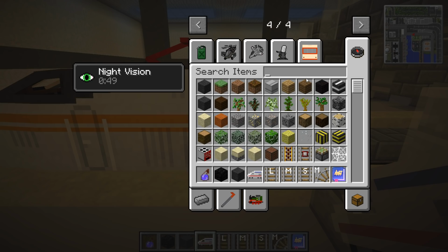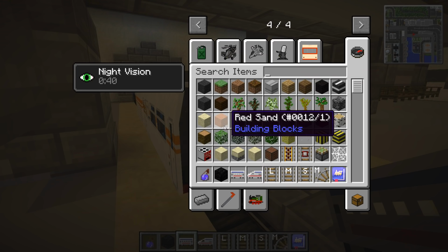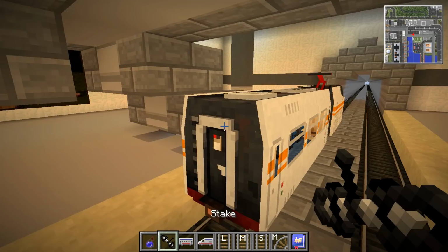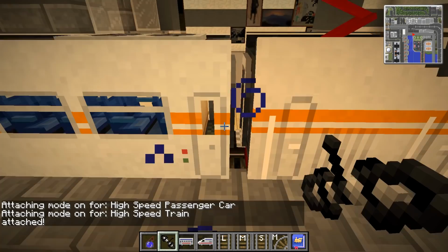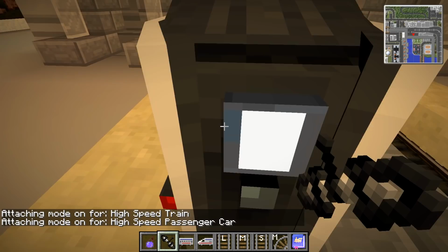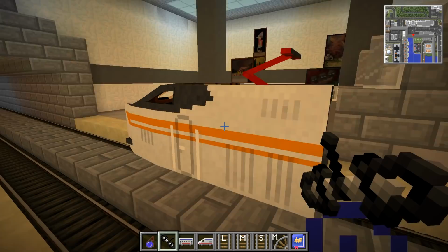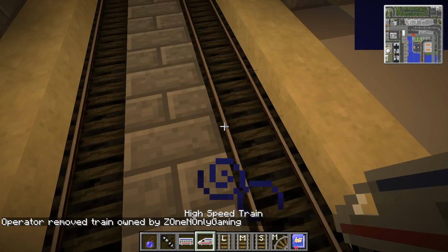So if I do that, high speed carriage, and I get one of these down as well, because I'd like the trains to be able to go either way. Oops, I've bonked into it. So stake, did it say? A stake, yes. So if we click that, attaching mode for passenger car. Attached. Ooh. And then if we do this one here, and I do that, and then I push them. Can I push it? Is it going anywhere? Okay, maybe let's put it a little bit closer. Okay. Whew. It got close.